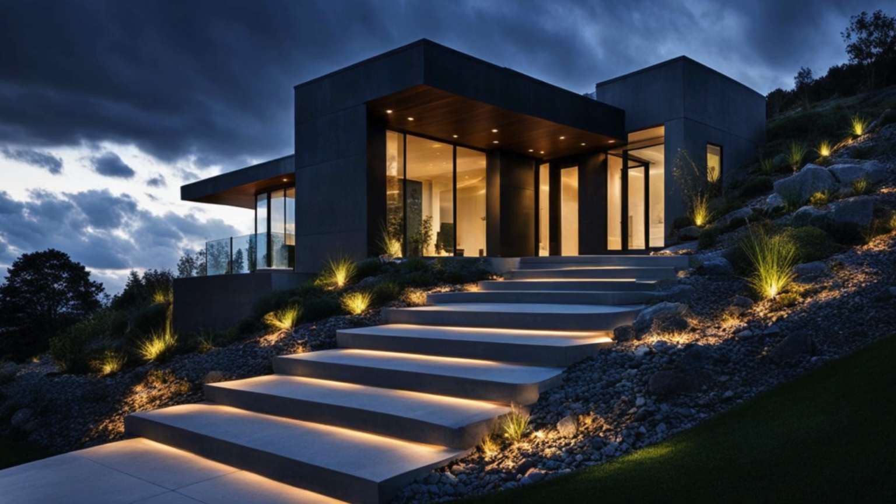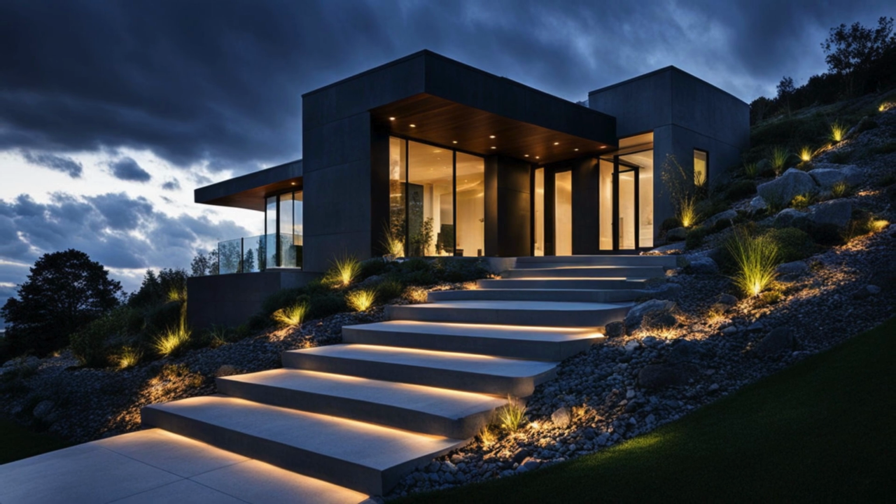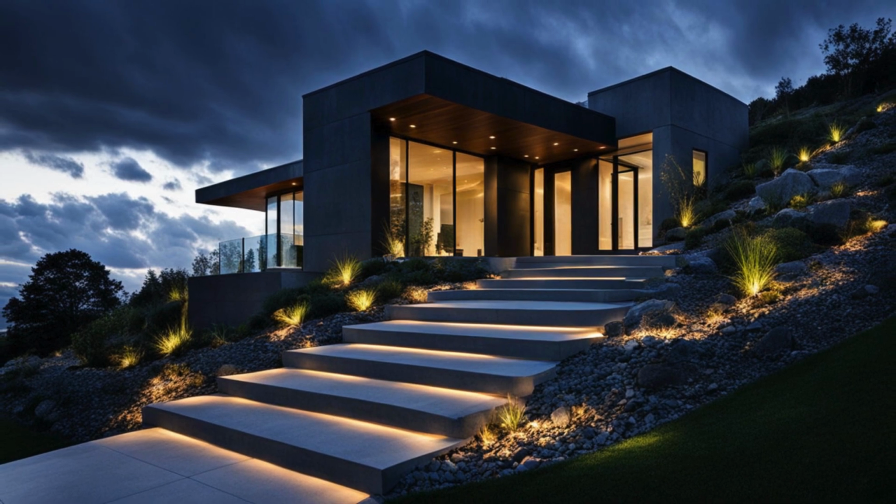This balance of raw and refined materials brings a unique warmth to these minimalist homes, proving that concrete can be both functional and welcoming.